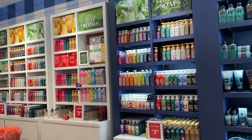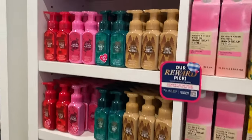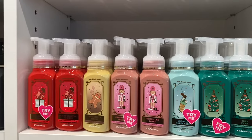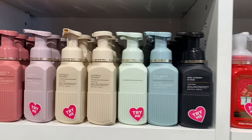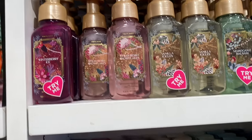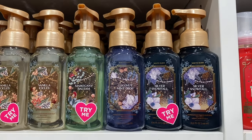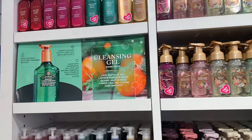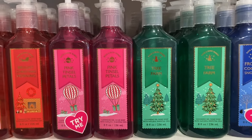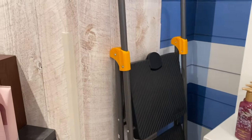And then, so we are over here on the wall of the soaps, just taking a quick overview. We're not going to go over any of them really up close and looking at notes, because we've already done that on all of these. I love these neutrals. I'm going to show you the section of neutrals that we have in the back in this video. And yeah, loving this Christmas packaging here as well. Silver Snowball is a new one, but I do like it. And then this one here, Pink Tinsel Petals. Why, Bath and Body Works, bring that one in the foaming. Yeah, I wanted it in the foaming.